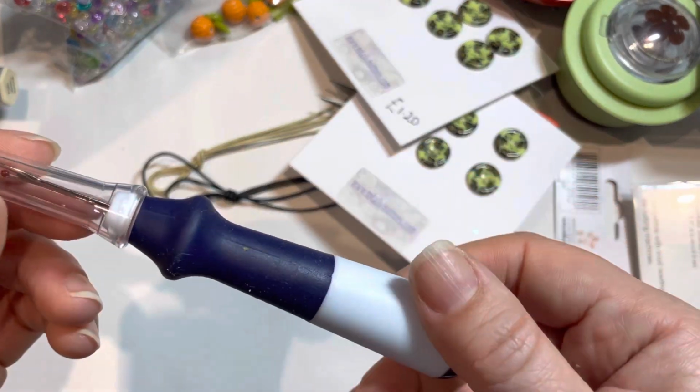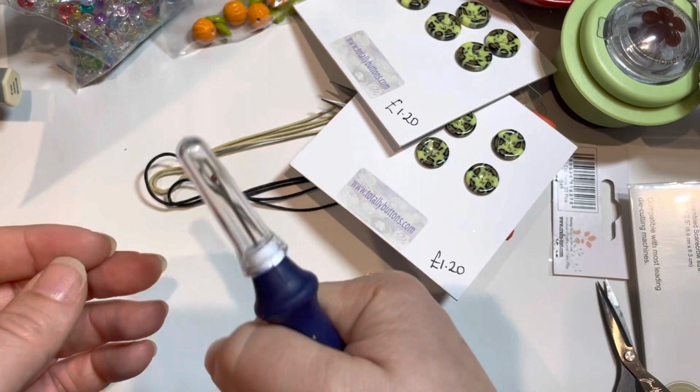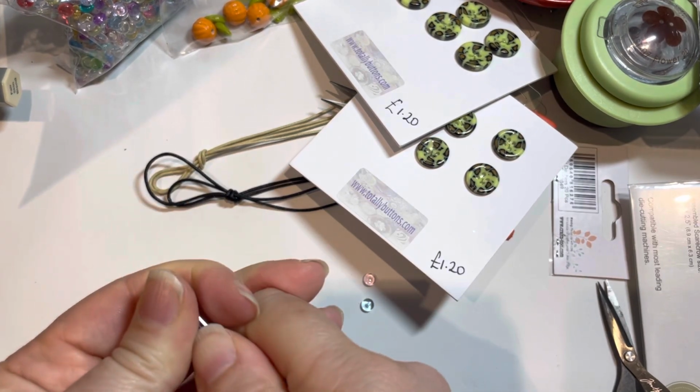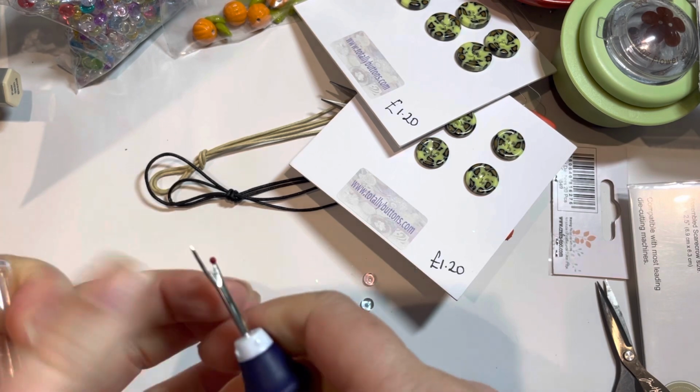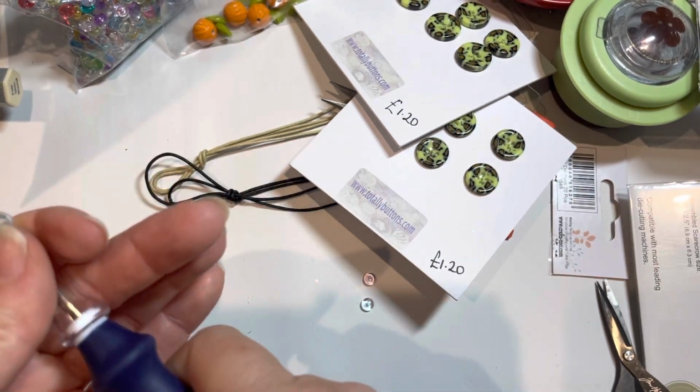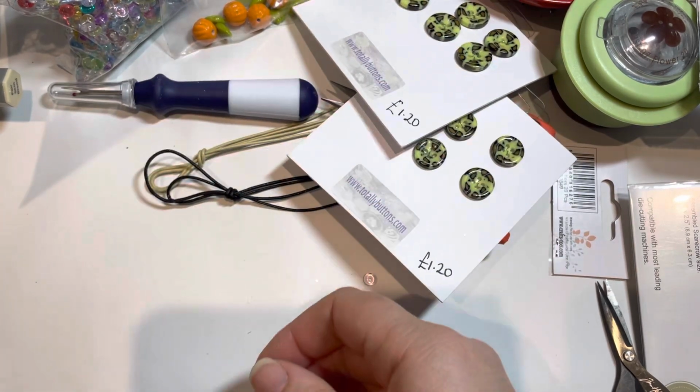Treated myself for, I think it was like £3.50, to a really heavy duty seam ripper, because I spend a lot of time seam ripping, particularly when I'm altering clothes and things. And this is just so much more comfortable because you really get your hand around it. So really nice and sturdy.